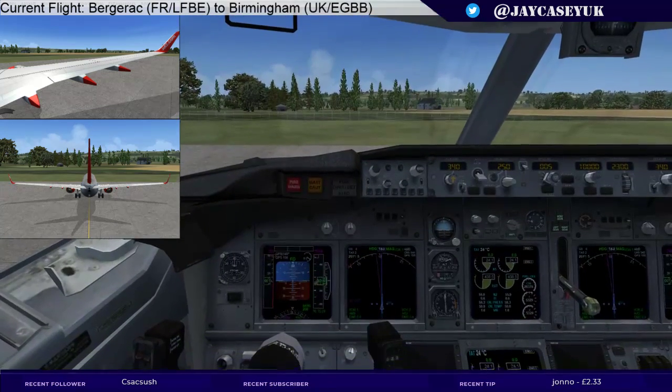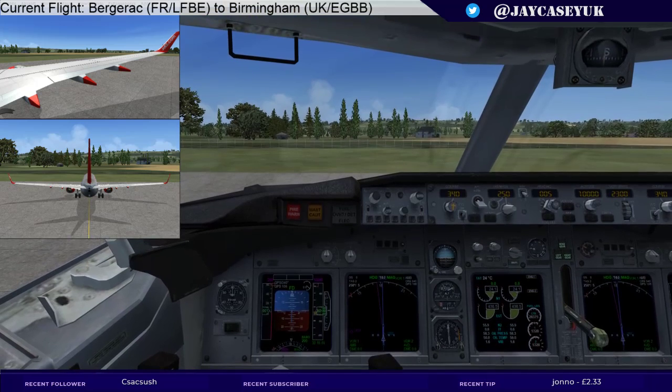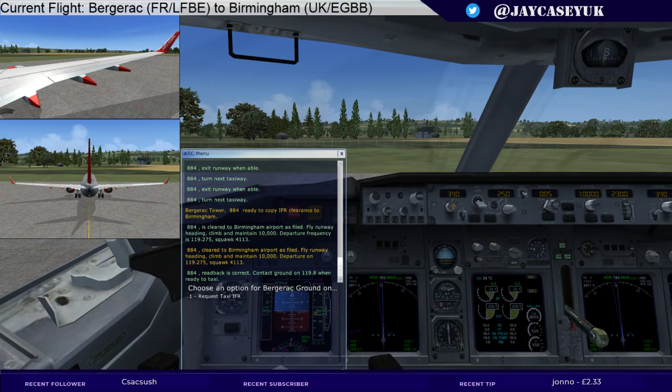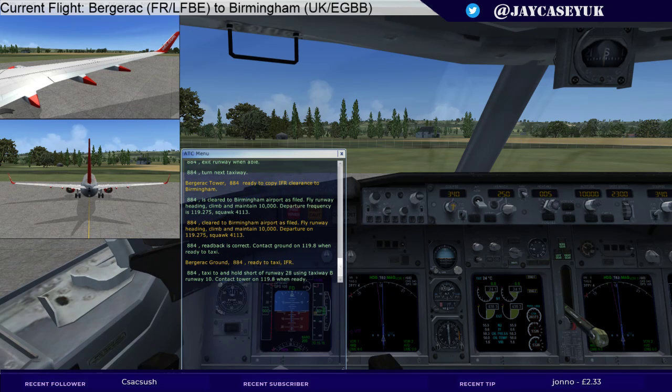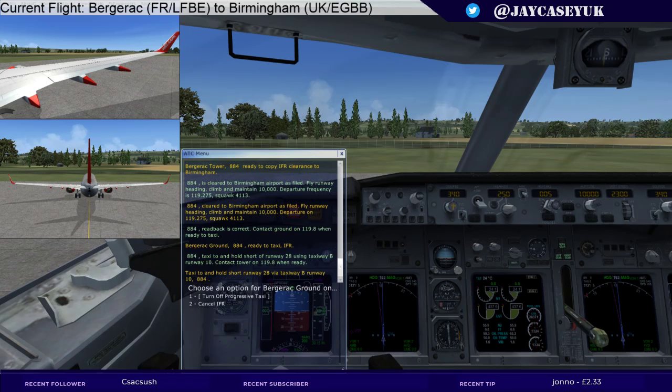And now we'll ask for pushback clearance and start clearance. Although we don't need start clearance, we're already started. We didn't shut down for the purposes of this flight. So it really is just push back and go today. Taxi to and hold short runway 28 via taxiway Bravo, 884. Okie dokie.